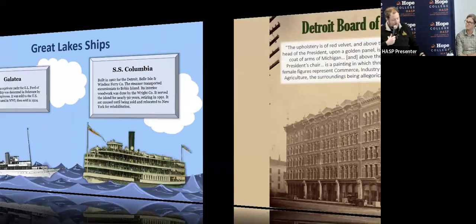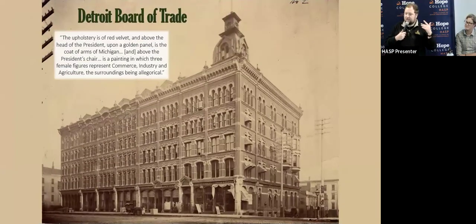In the commerce category, we have this beautiful building that I discovered in doing this research. This is the Detroit Chamber of Commerce building, which was constructed in 1879. Within the Chamber of Commerce building was the Detroit Board of Trade, and the Board of Trade had another one of these Detroit Free Press listings giving vivid descriptions of all the rooms, all the decoration. I want to read you a quote, which is on the screen here as well, which says that the upholstery is of red velvet, and above the head of the president upon a golden panel is the coat of arms of Michigan, and above the president's chair is a painting in which three female figures represent commerce, industry, and agriculture, the surroundings being allegorical.